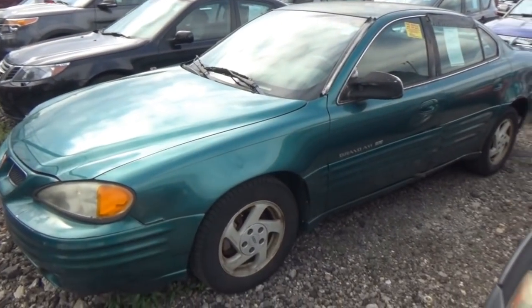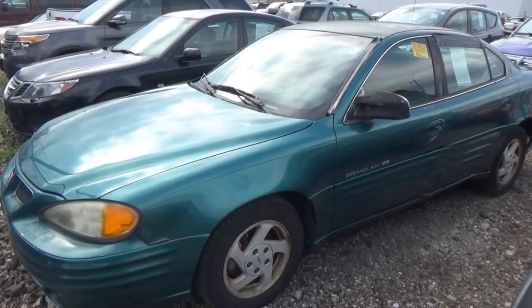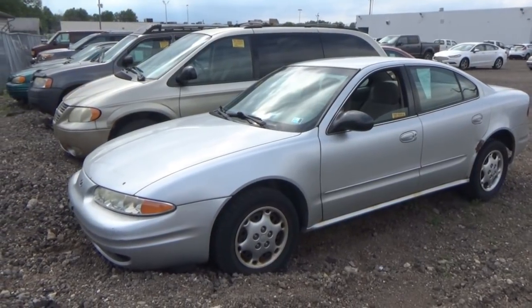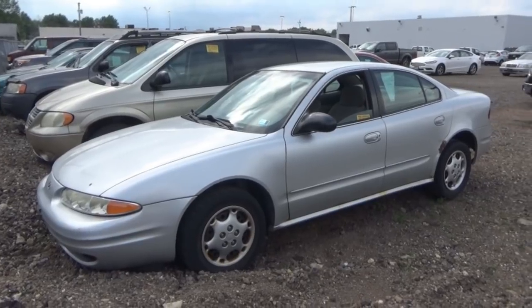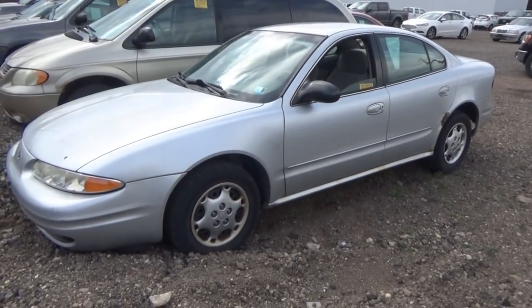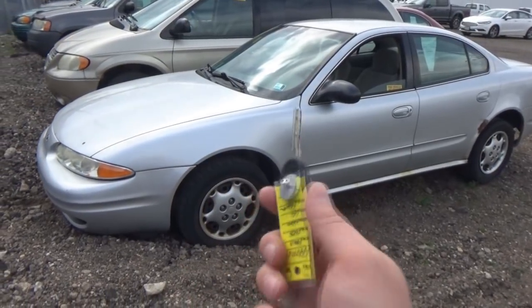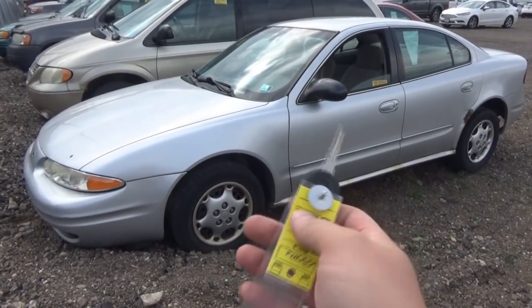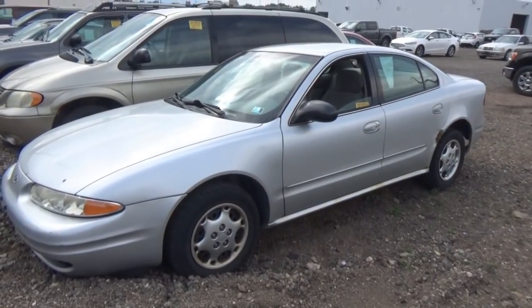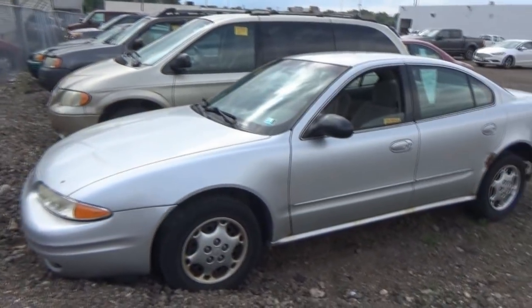So the next car that we're going to look at is actually going to be an 03 Oldsmobile Alero GL. Now this is actually the Alero that was here in one of my previous videos, the last backlot video, but I didn't have the key. I finally figured out what the stock number was, and I was able to pull the key.